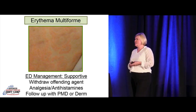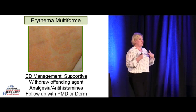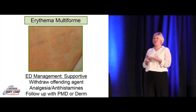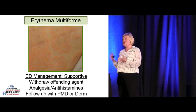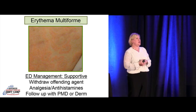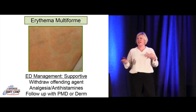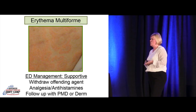If you see a patient like this, they look pretty good, they really don't have the purpura associated with them, they otherwise obviously look well, then you're talking about just supportive management to recognize what it is. If there is a drug that you think might be associated with this, make sure it's off the list, and you can provide them with some analgesia, antihistamines if they have a little bit of itching, and they can follow up with their PMD or dermatologist. This is going to run a pretty benign clinical course.